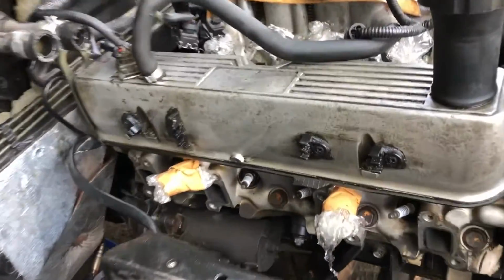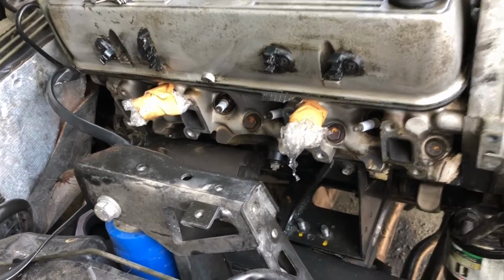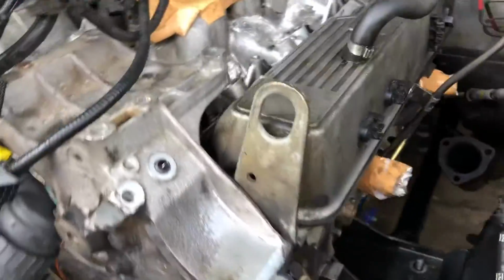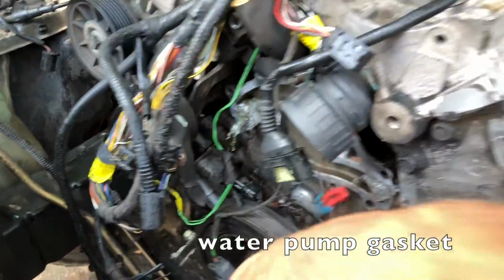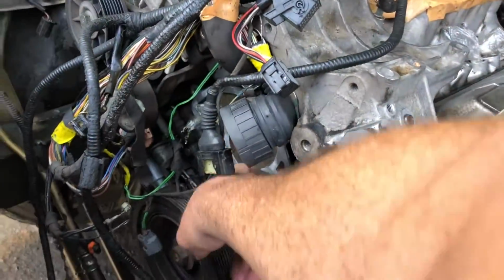Okay, day recap. So good day. We got the engine mounts all done. We got everything cleaned up. We got the fuel rails off. We got the engine all cleaned up. We cleaned up here with the old water pump. We'll put that on before we do the engine swap.